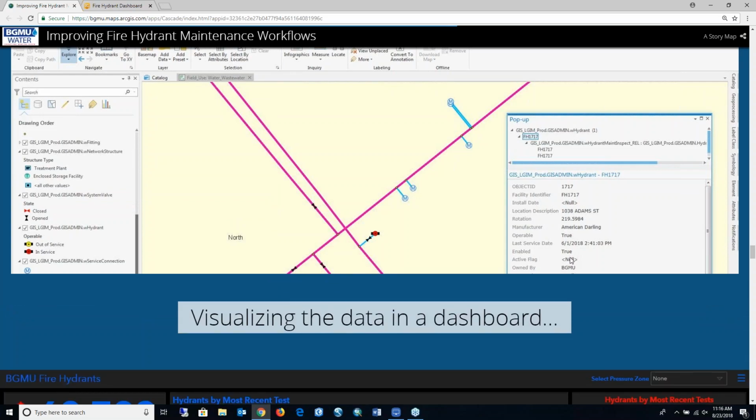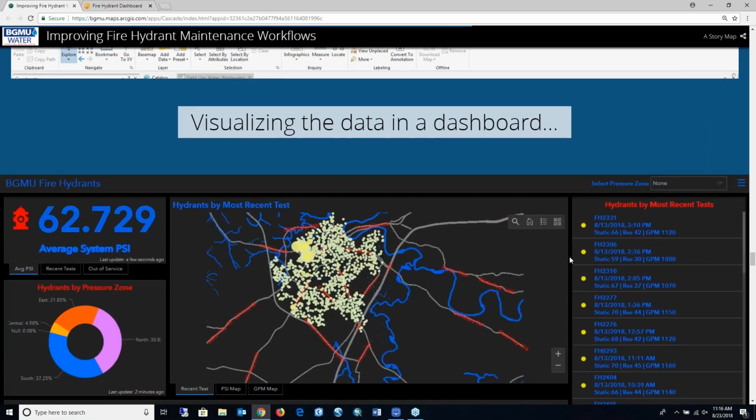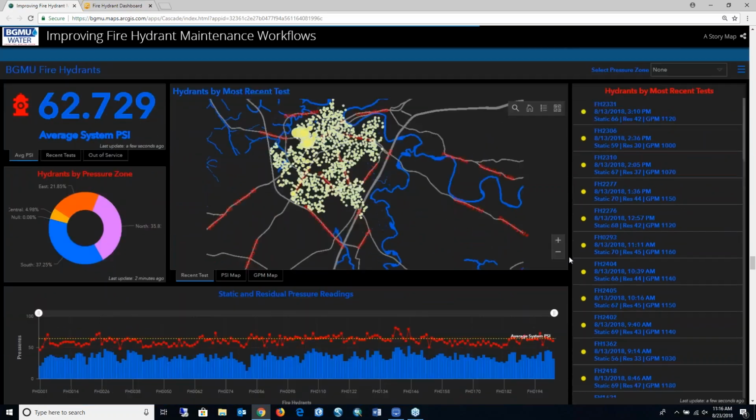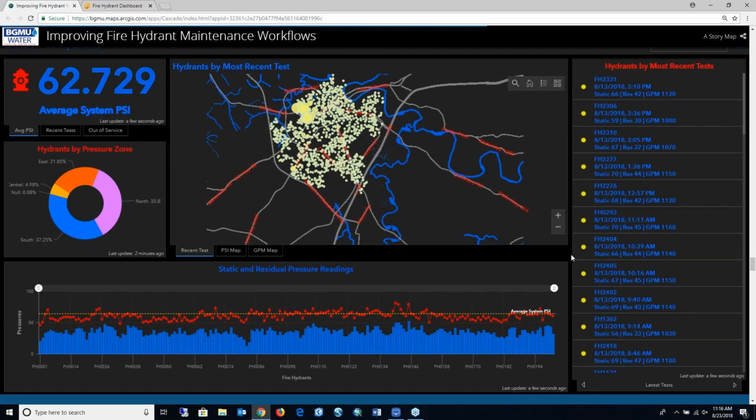So with all this wealth of data that we're receiving through the maps, we needed a way to visualize that, and that was through Operations Dashboard. So previously, we had basically no way to display this system data easily or efficiently, and we wanted to be able to provide this to our managers and our crews, and Operations Dashboard has been a great fit for that. And Tabitha was going to demonstrate that, but I'll take her place in that after Andy's presentation.